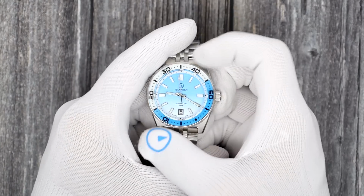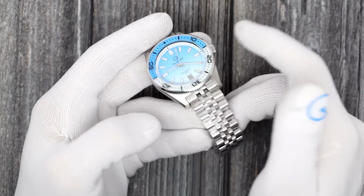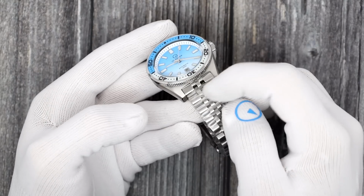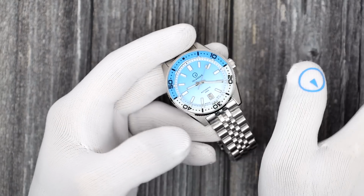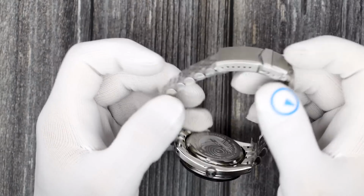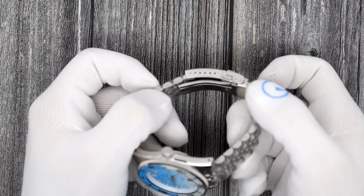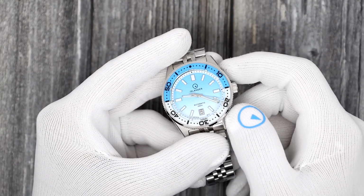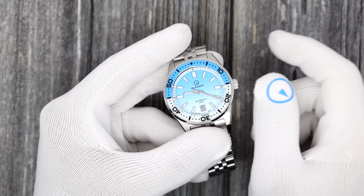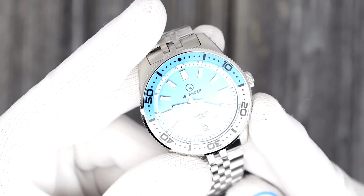I do wear it on a sky blue FKM rubber strap that we sell, but here it is on the polished and brushed, polished center link and brushed outer bracelet. Awesome 6-position, fully milled clasp. Size with screws, solid link, solid end link, and this is turning out to be one of our best-selling divers in the entire lineup. It's a beautiful wave dial, has a wave pattern or texture in it.